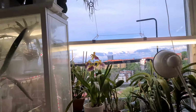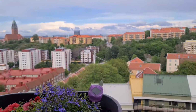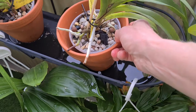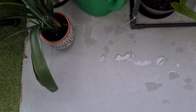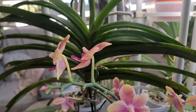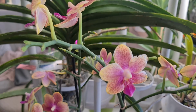What I actually wanted to show you guys is our Swedish midsummer weather. Totally wet everywhere. So I hope it's gonna be better weather when I go away for a couple of days.